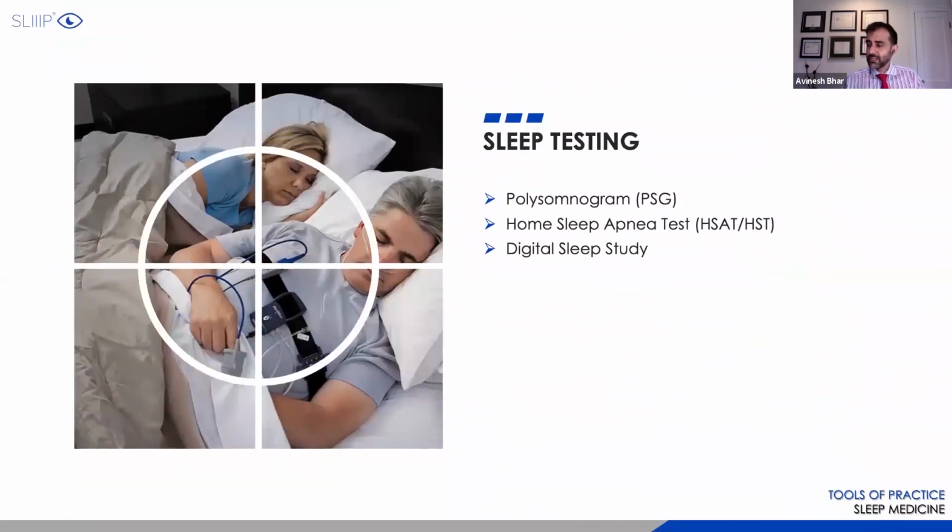What's next? So sleep testing is growing very quickly in terms of what it can do. The original was the in-lab study, called the PSG, polysomnogram. And that's the one patients are always frightened about: all their gunk in their hair and the sensors, the EMG sensors and the eye sensors and the chin sensors and the chest wall belt, and the fact that someone's watching them sleep.